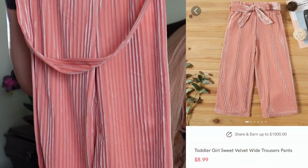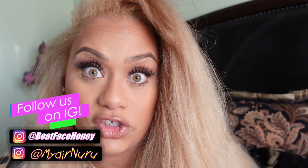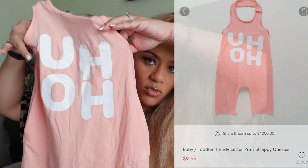Like, get out of here with these. Comes with the string that you could tie around her. Like, are you kidding me? I hope that you are following my air to see all of these fashions. The fashions. This I just thought was adorable. And as soon as it came, I was like, why didn't I get more of these?